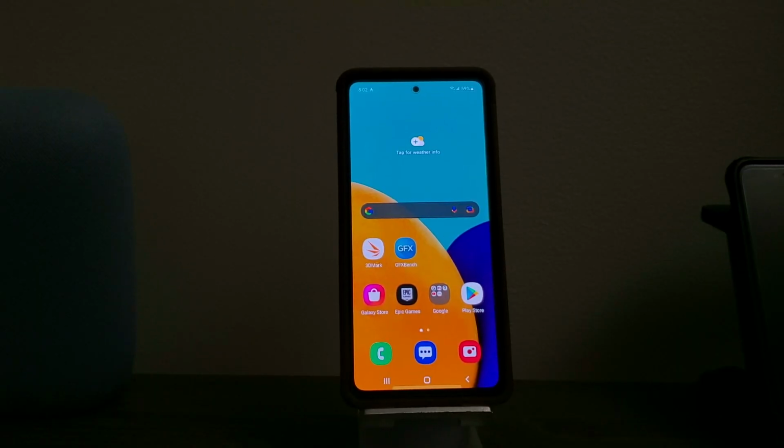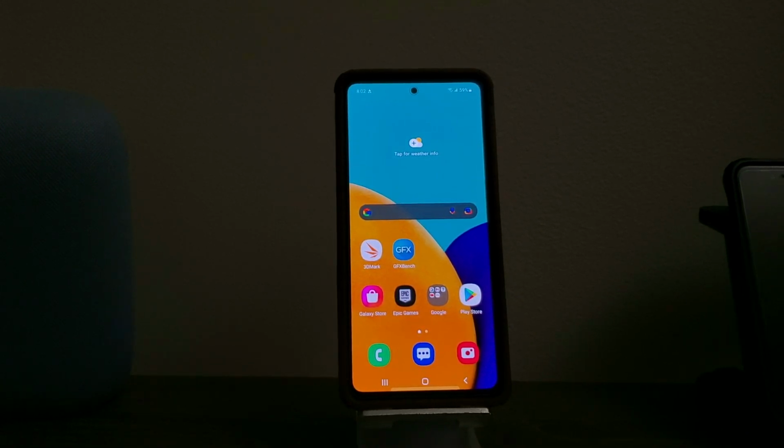Hi everyone, this is the Samsung Galaxy A52 5G from Metro by T-Mobile, and today I'm doing part 2 of benchmark. So the next benchmark that we're going to be running is called GFXBench.